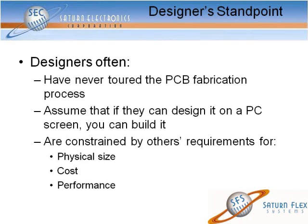And just look in the room. There's little guys like me, big guys like DDI and VIA Systems. We each have different ways to skin that same cat. So even if a designer walks into one shop, they may not be getting a full representation of all of the different options that we have as manufacturers.